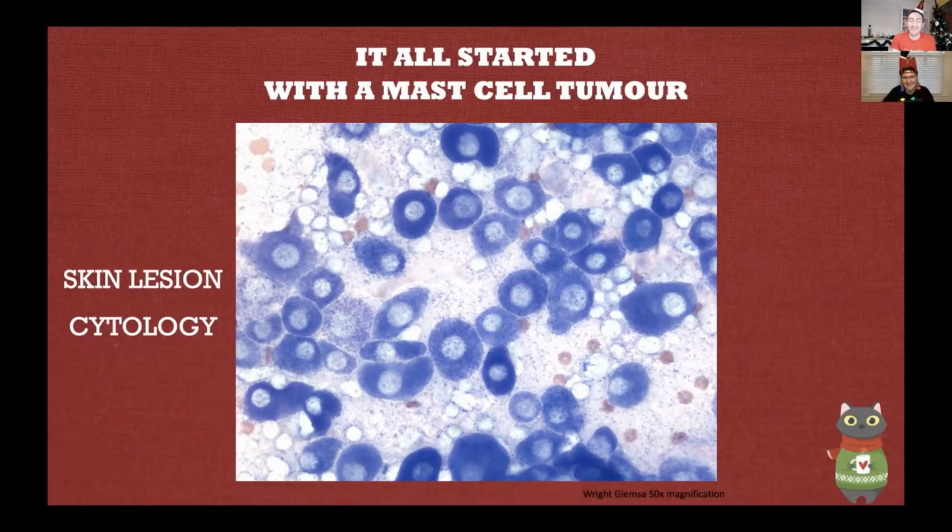Exactly. One thing that is interesting thinking about mast cell tumor that I haven't seen much, but I often read in books, is that they say that in cats with mast cell tumor you can have small lymphocytes.